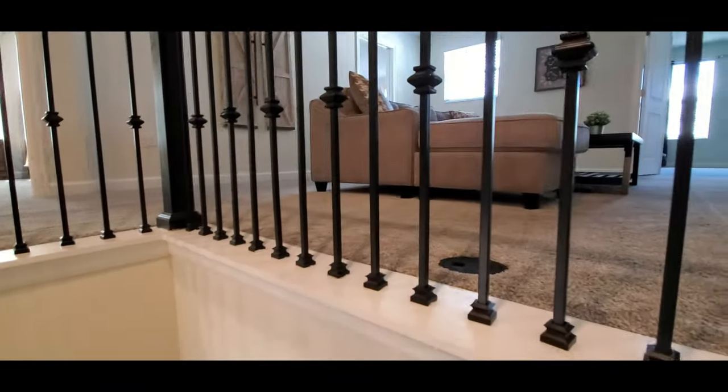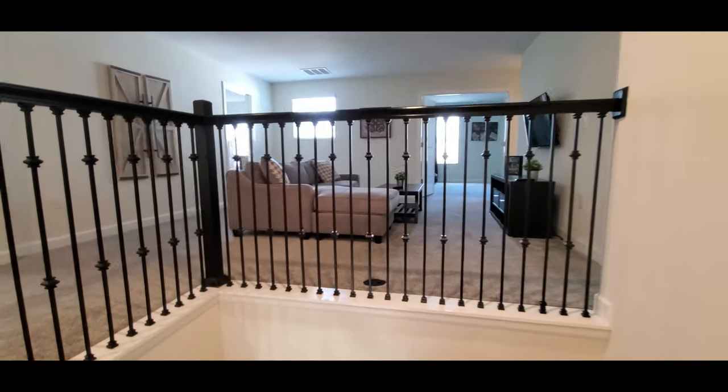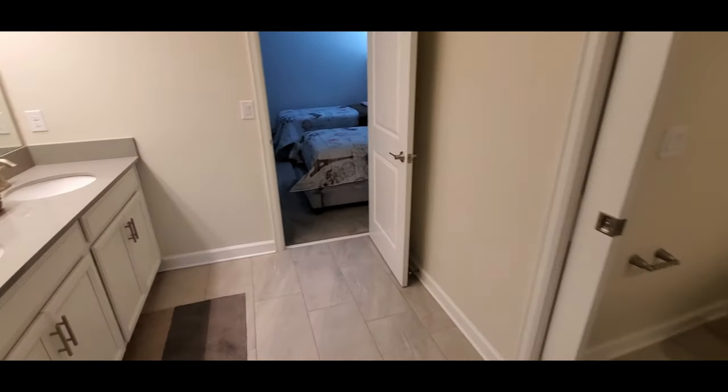Now, there's a lot going on upstairs in this house, and you'll get a glimpse here of the loft area, which is a great addition, but we'll have a look at the bedrooms first to the front of the house here. So there are two bedrooms here, serviced by one bathroom. So we're stepping into the bathroom here.